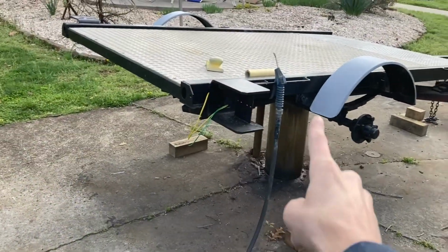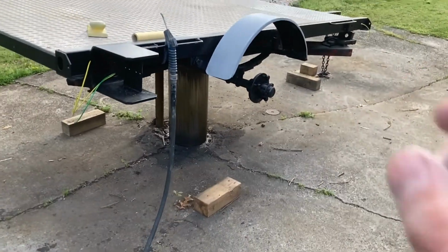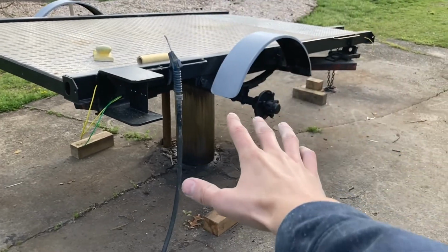So the fenders right here are ready to paint. I just got to get some paint, which I'm getting. I just wanted to get these fenders ready.